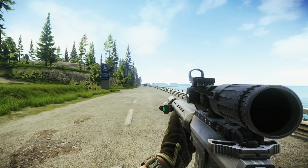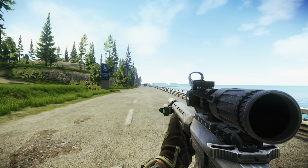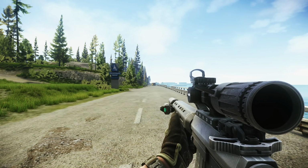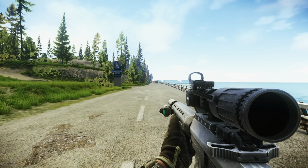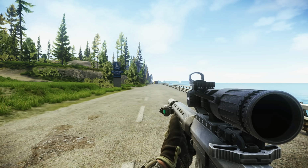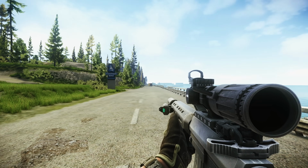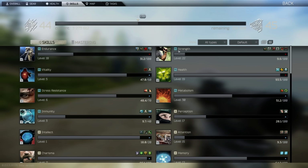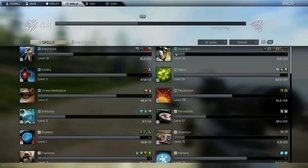And one quick thing I want to mention before we do the overweight run, the most powerful way to use this would be to level your strength and endurance. For those of you that did not know, when you start a raid, you should always be sprinting out your full stamina bar because you get a bonus to your endurance and strength depending on whether you are overweight or not. If you're not overweight, you're going to be leveling endurance. If you are overweight, you're going to be leveling strength.